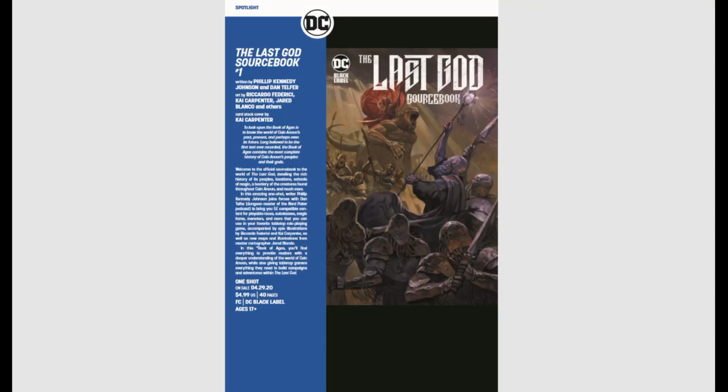I actually wanted to expand a bit on this Last God Sourcebook. I kind of jumped over it here. Now, what this is that DC Comics is taking their Last God universe that was released under the Black Label series, and they are expanding it out into playable rules that you can use to play with your Dungeons & Dragons 5th edition set. It is actually released under the Dungeons & Dragons Open License program. So, there you go. It'll be a lot of fun if you're into Dungeons & Dragons, and you have a whole new world to explore here with this little source book that they have. Alright, so let's see what else we got here.